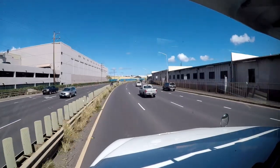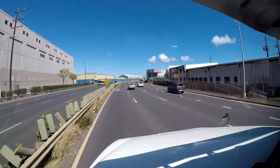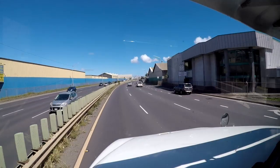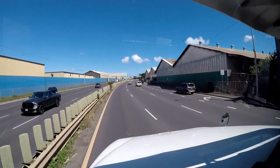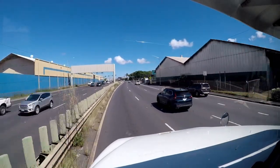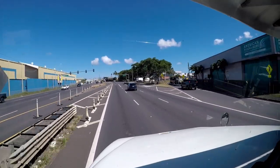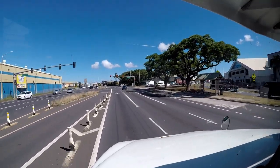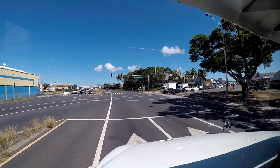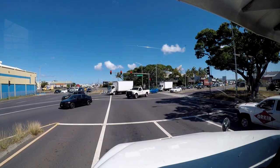Nimitz Highway gets its name from Chester Nimitz. He was a fleet admiral of the Navy. He was in charge of Pearl Harbor back during World War II. And if you follow Nimitz Highway the opposite direction, it ends at the Nimitz Gate into Pearl Harbor. And if you follow it this direction, it ends in downtown Honolulu, and the road changes name right in the downtown Honolulu area and goes from Nimitz Highway to Ala Moana Boulevard.